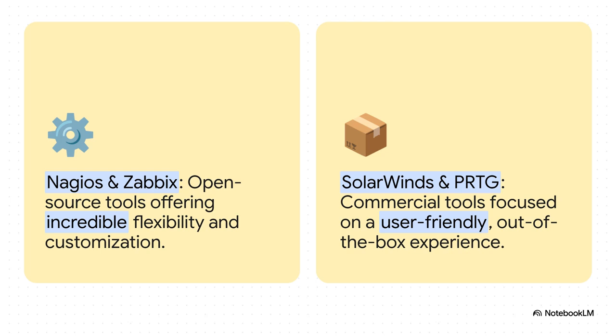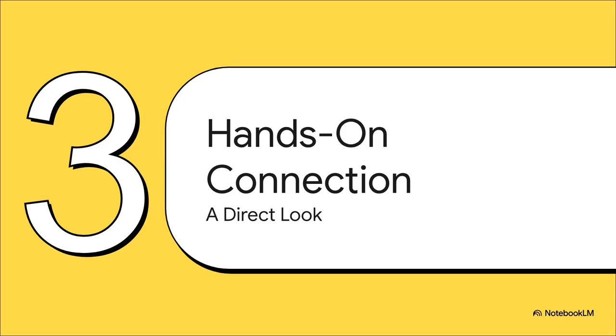On the other side, you have the commercial tools like SolarWinds and PRTG, which are often built to be user-friendly right out of the box. There is no right or wrong answer here. It's all about finding the right fit for your team and what you need to do. So these automated tools are fantastic for telling us that a problem is happening, and maybe even where.